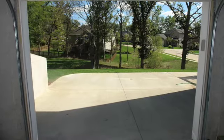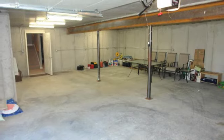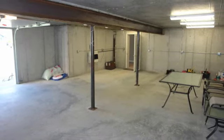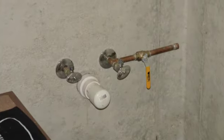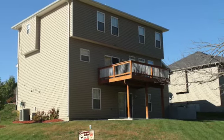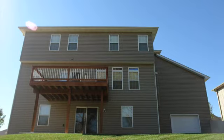We're in the lower level unfinished storage area, which does double as that lower level garage, allowing perfect storage for a boat or an additional car. As you can see, it's already wired with its own gas heater and it's plumbed for a utility sink. 6802 Port Orchard Drive was meticulously built in 2003 by Pate Jones Builders.